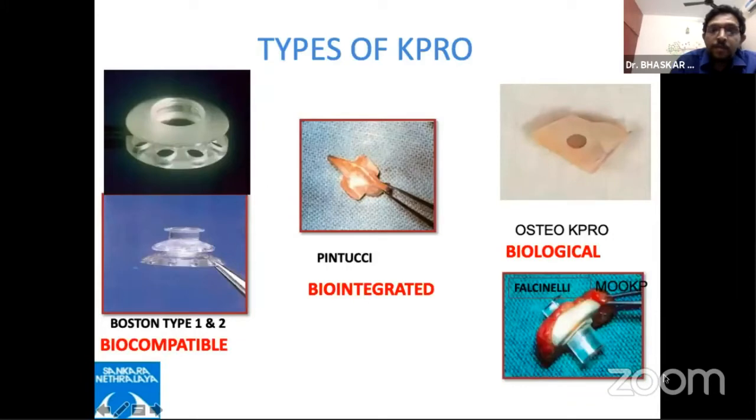If you look at the types of keratoprosthesis, you have either the biocompatible, where you have the Boston type 1 and the biointegrated Pin2G. Unfortunately, it's not freely available these days. And you have the biological keratoprosthesis, where you have either the osteodontal keratoprosthesis or the tibial keratoprosthesis.